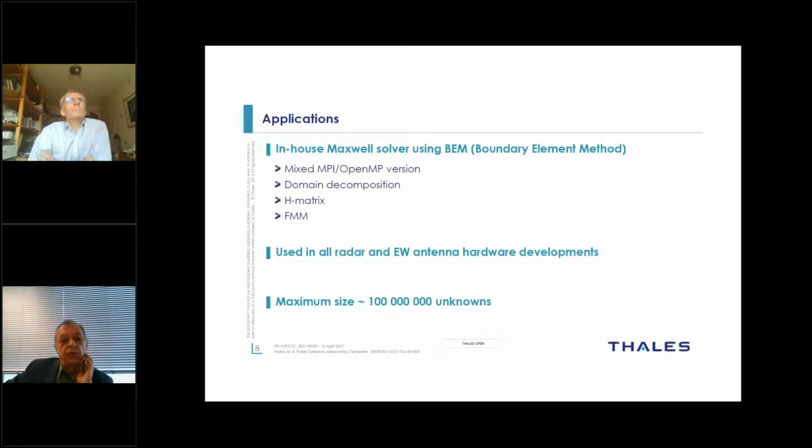The application is, of course, Maxwell, because we develop RF sensors, radar and electronic warfare. So we use different versions of that solver, which have to be always parallelized, which is work in itself. And of course, it's used in all developments. Because the Maxwell solver uses boundary element methods, the maximum size we can deal with at the moment is around 100 million unknowns, which is a huge size, because when you use a boundary element method, the matrix is full, so it's a huge matrix. So it has to be MPI, OpenMP, out of core, all these characteristics have to be taken into account when you develop the solver.